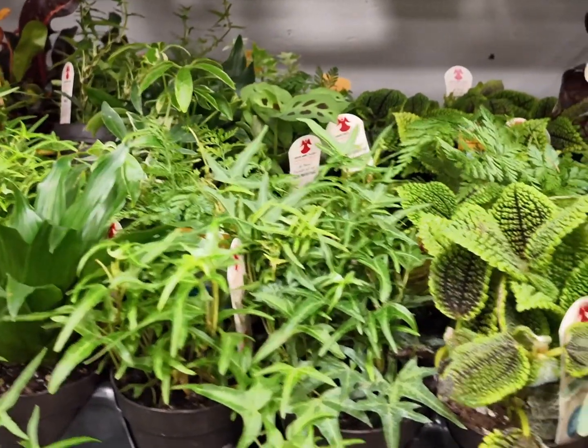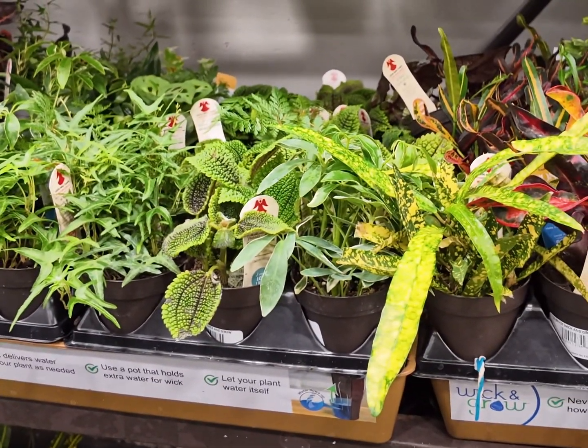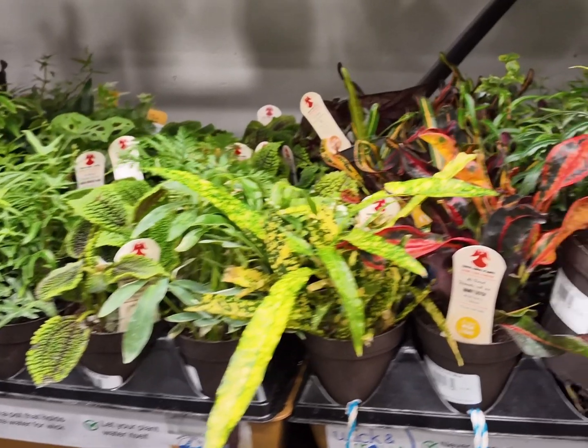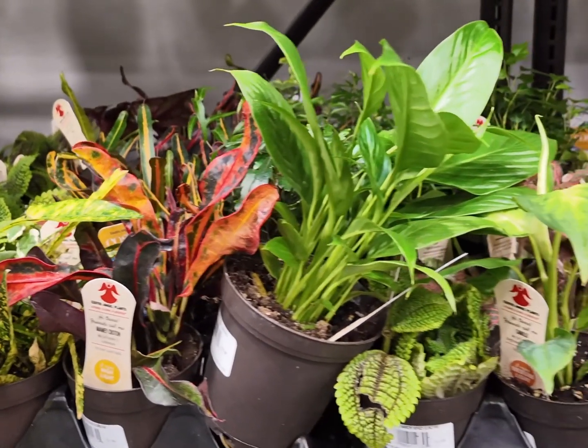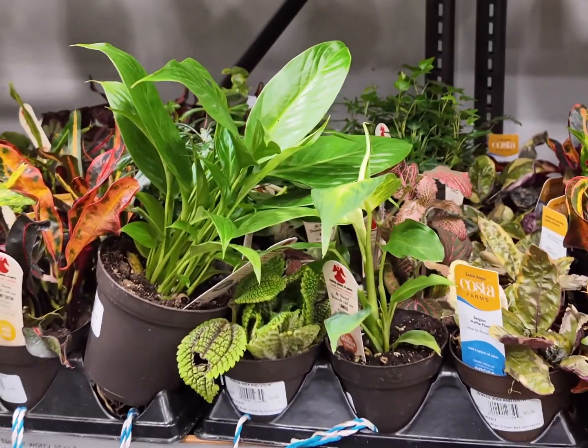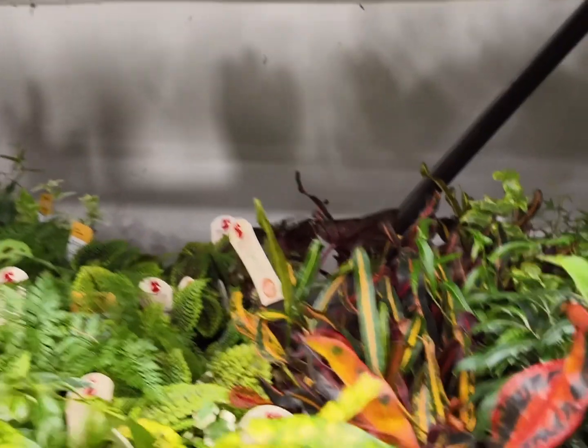So being in this store, and look at that burgundy, I think it's purple or burgundy or whatever, they had these crotons in all different colors. Kudos to Lowe's. And I know you guys love these big box store videos, even though I've been focusing on the smaller stores.